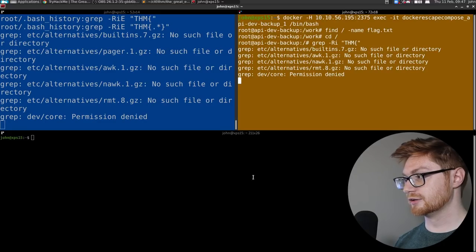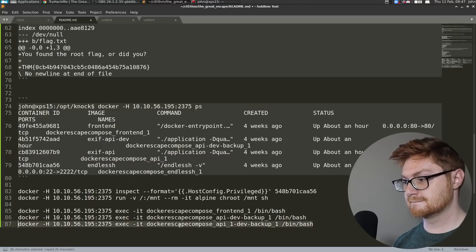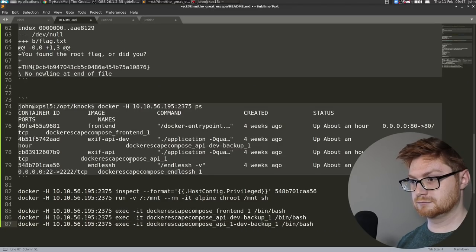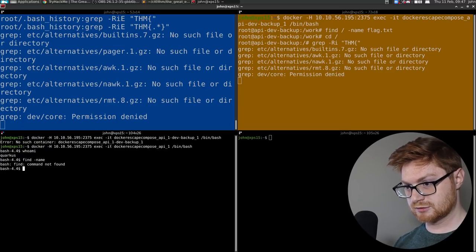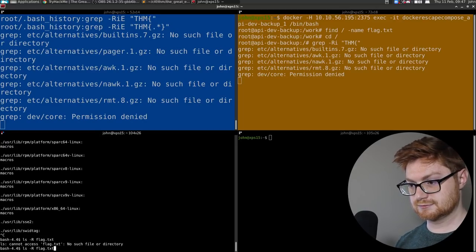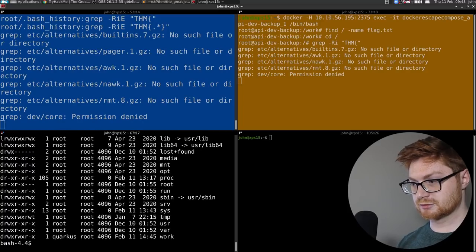We'll set that to a different color. Do the same thing for the original production API. Oh, it was a fail. Copy paste. There we go. We don't have find though. ls -R, let's look for a flag.txt. Can I do a little grep for that? Nope. I probably can't get into root though, but I didn't have sudo.